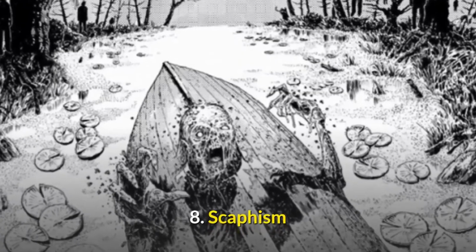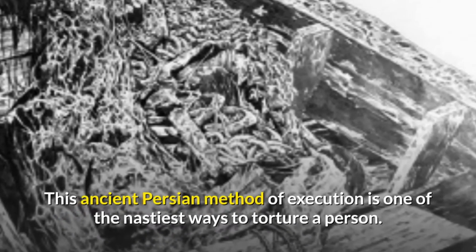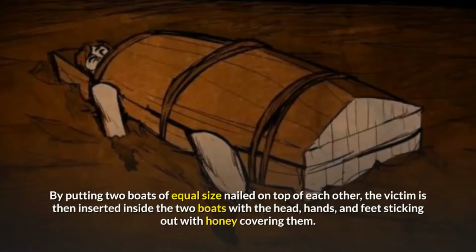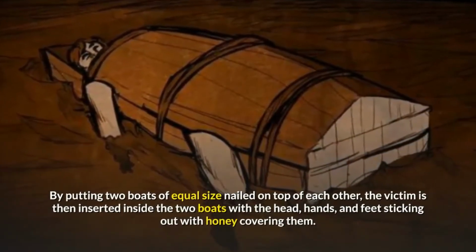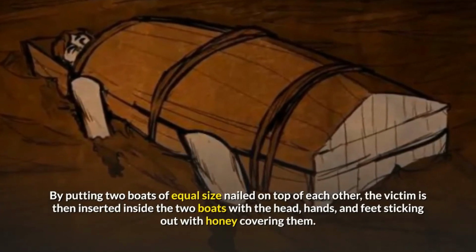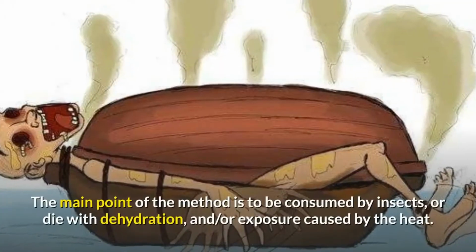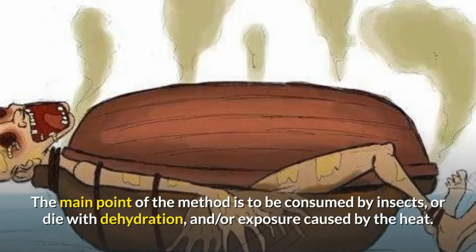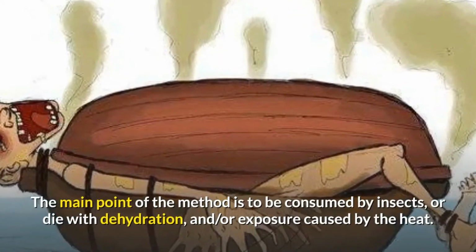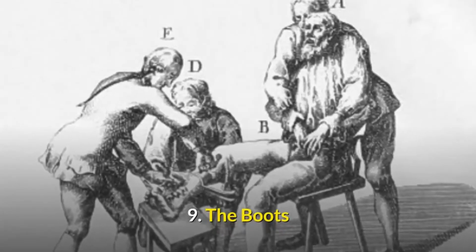8. Scaphism. This ancient Persian method of execution is one of the nastiest ways to torture a person. By putting two boats of equal size nailed on top of each other, the victim is then inserted inside the two boats with the head, hands, and feet sticking out, covered with honey. The main point of the method is to be consumed by insects or die with dehydration and/or exposure caused by the heat.